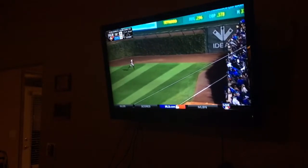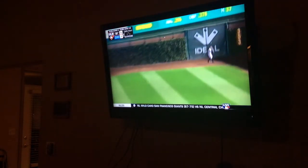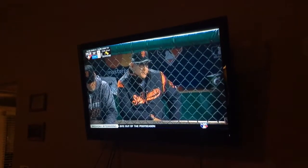Jason Hayward hits one down the line. Get down. Fair ball. Jason Hayward with a stand-up double. Smarzo walked Baez.